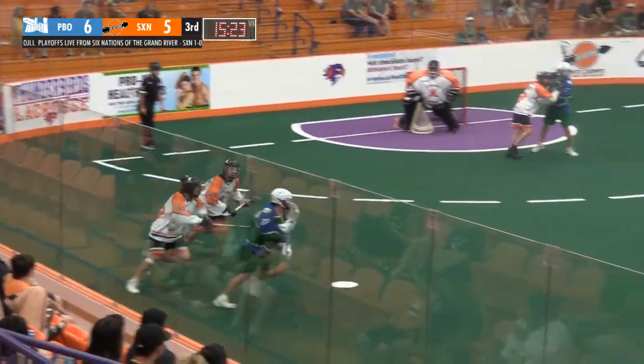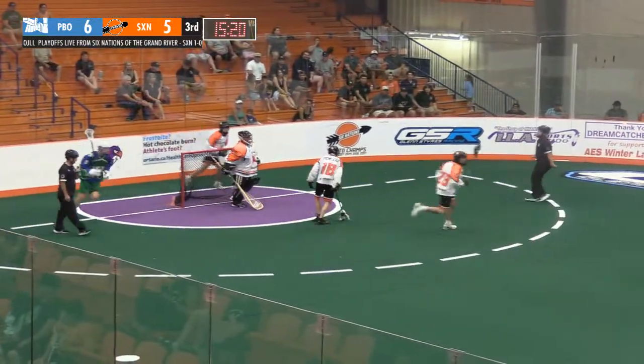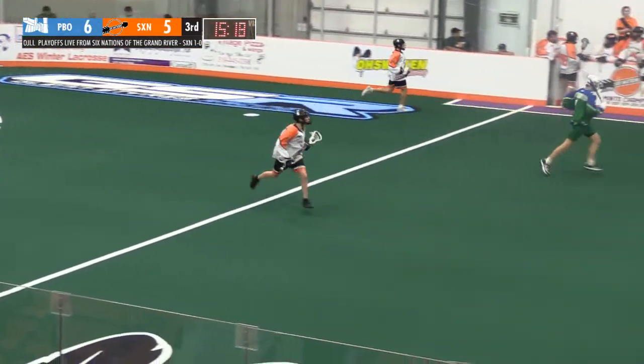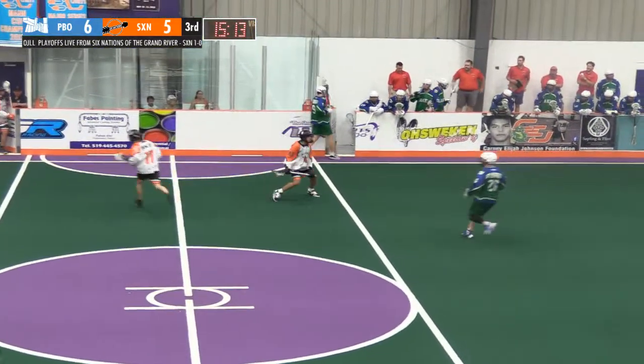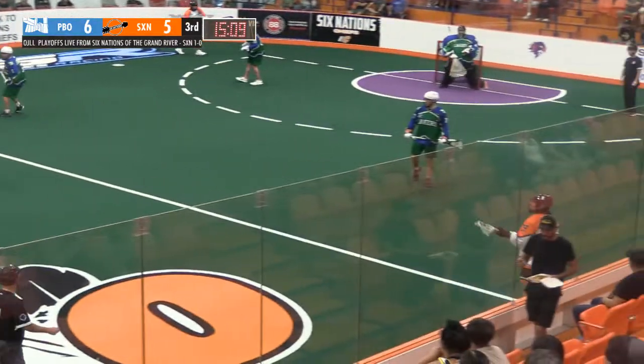Clark getting double teamed late in the possession. See what he can create. Good look to Wood, but a nice save there by Thompson. That's a great set of defense there for Six Nations. Played about a minute straight, but no real good looks. As Palace takes it over the timeline, transfers to Snyder, who kicks it over to Joe Squire.